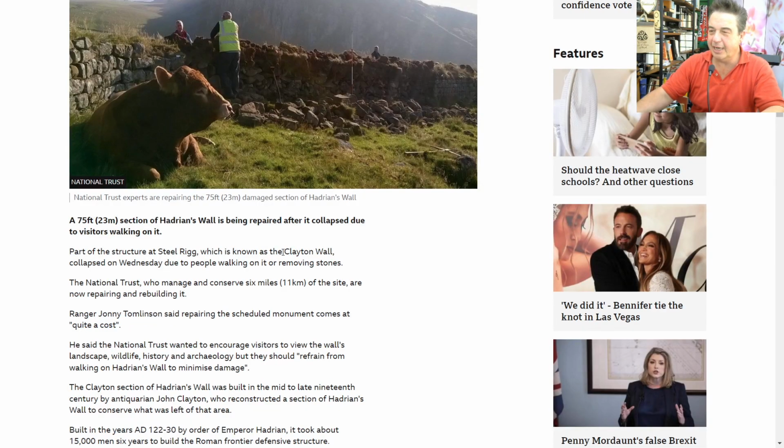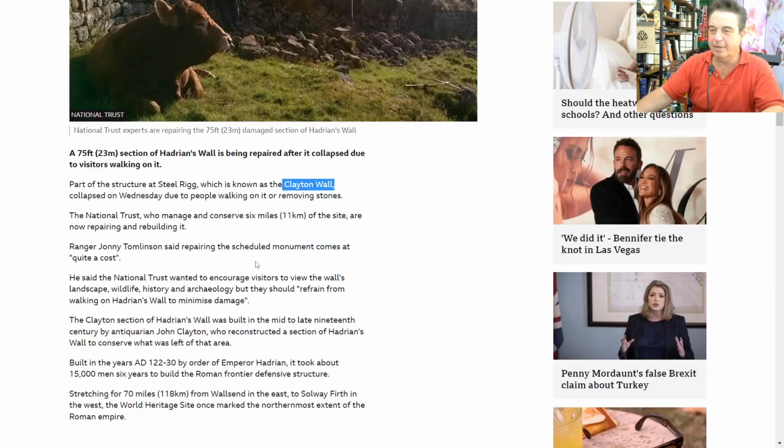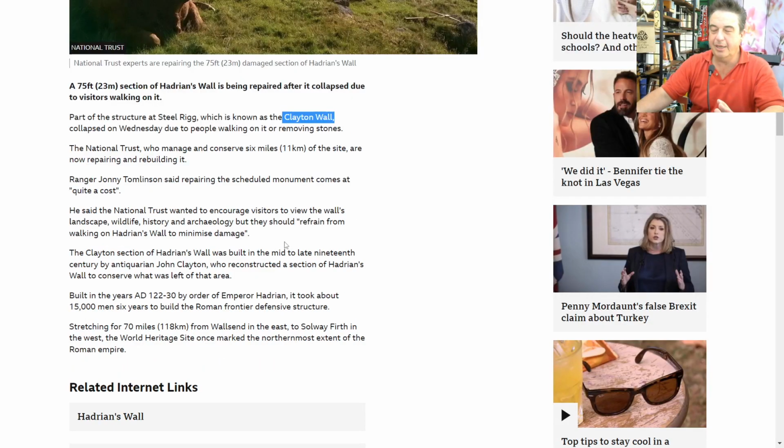This is known as the Clayton Wall, because as mentioned before, Clayton was some rich bloke 200 years ago who decided that he knew how to make a Roman wall. There was no wall there. There was stuff under the ground. There was a mound. There were loose stones. They decided it was a Roman wall.